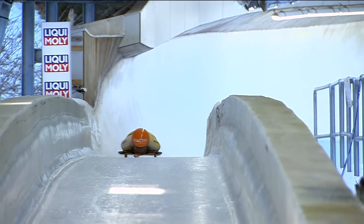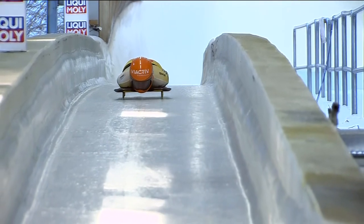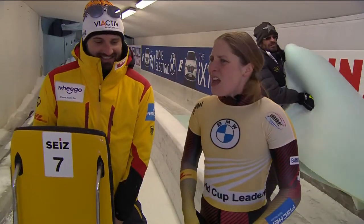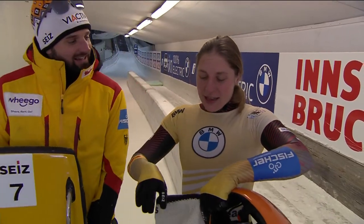As she heads out of corner nine here, you're going to see her head bobble a little bit left and right. See those toes behind her? We also steer with our toes, as well as body movement and flexing the sled with our shoulders and our knees. Such subtle, tiny little movements just to stop that skid breaking out.